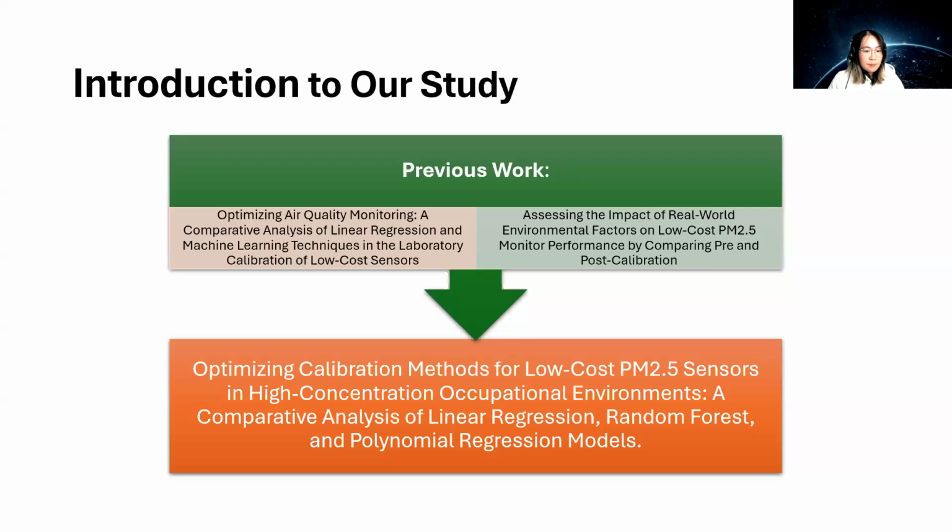This one aimed to simplify the process of calibration, which saves a lot of time when doing large longitudinal environmental or occupational epidemiology studies. And then the second one explores the effect of temperature, humidity, and deployment duration on sensor performance in indoor environments. These works help us understand the sensor drift and calibration accuracy.